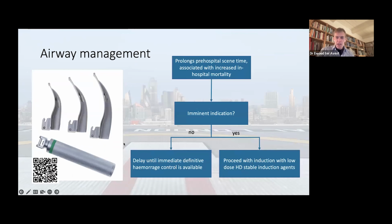We all know that emergency anesthesia of hypotensive trauma patients carries a significant risk, and this is also true for trauma patients with penetrating injuries. It's not different. This is related both to the effect of induction agents on an already compromised preload, they lost a lot of blood, and then aggravated by the subsequent positive pressure ventilation. And therefore, where possible, we should try to avoid prehospital anesthesia in these patients and should delay it until immediate definitive hemorrhage control is also available. And if you really, really have to do it, for example, due to an actual or impending airway obstruction or ventilatory failure, we have to be careful and choose hemodynamically stable induction agents with a short half-life, such as ketamine, and really, really reduce the dosages that we use.